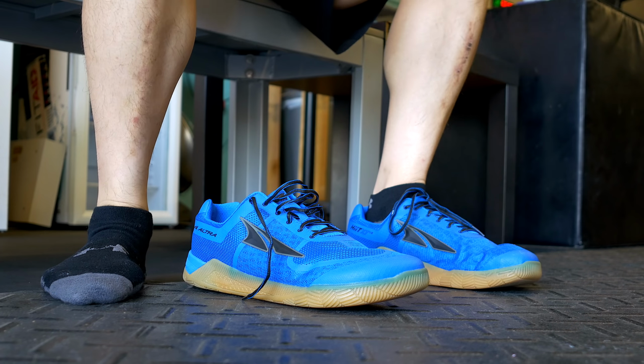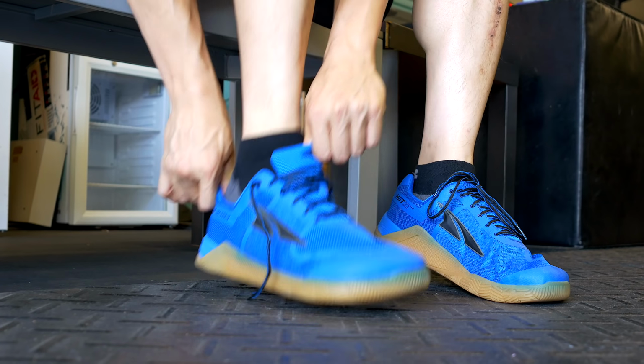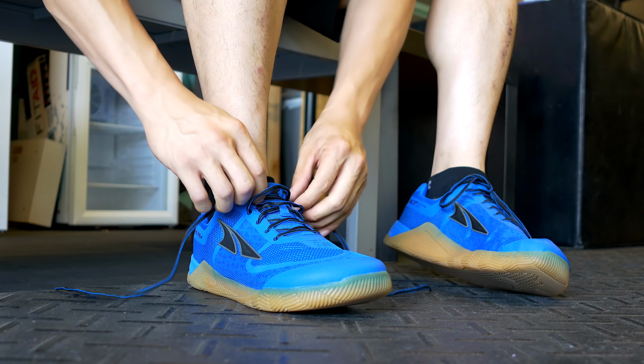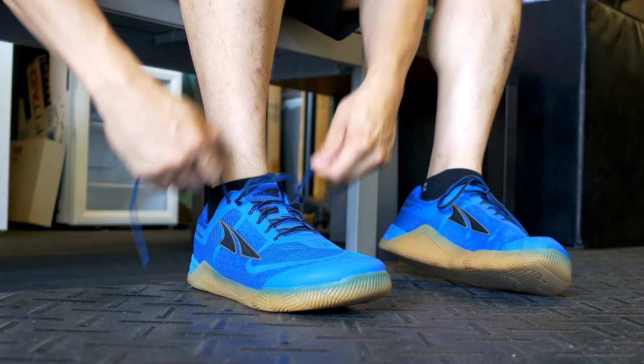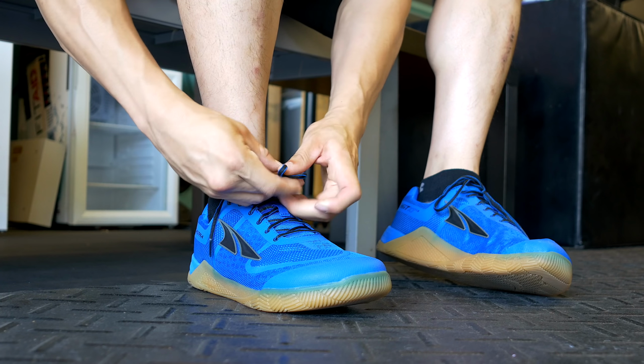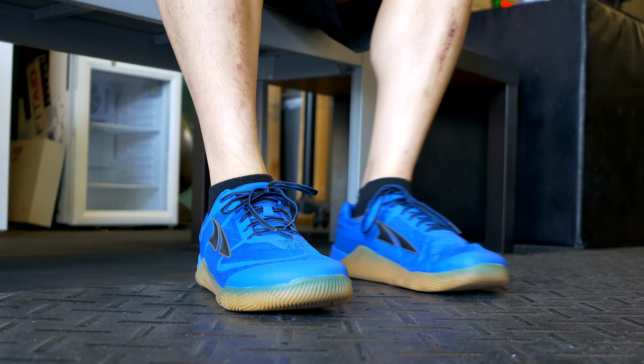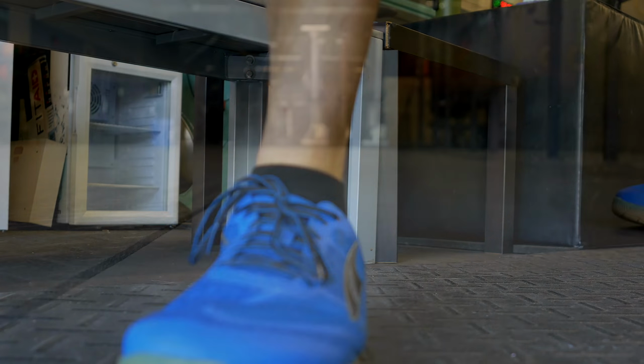So last year, Altra sent me the HIIT XTs in a size 10, and I quickly found out that the shoes ran a little bit on the small side. And honestly, I don't really think it's because they're just smaller. I really think it's because of that rigid toe area. It's unforgiving, so if your feet run into it at all, it just kind of hurts and it gets a little uncomfortable. I bought these in a size 10.5. This time around, the width is a little bit better.